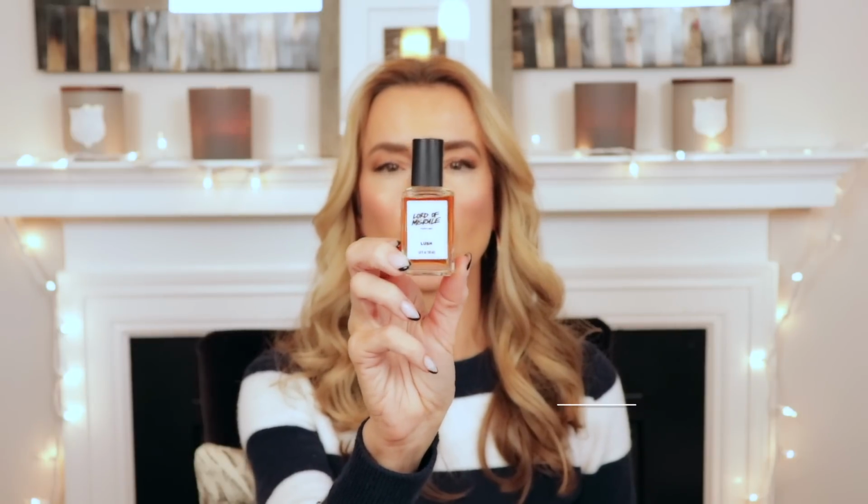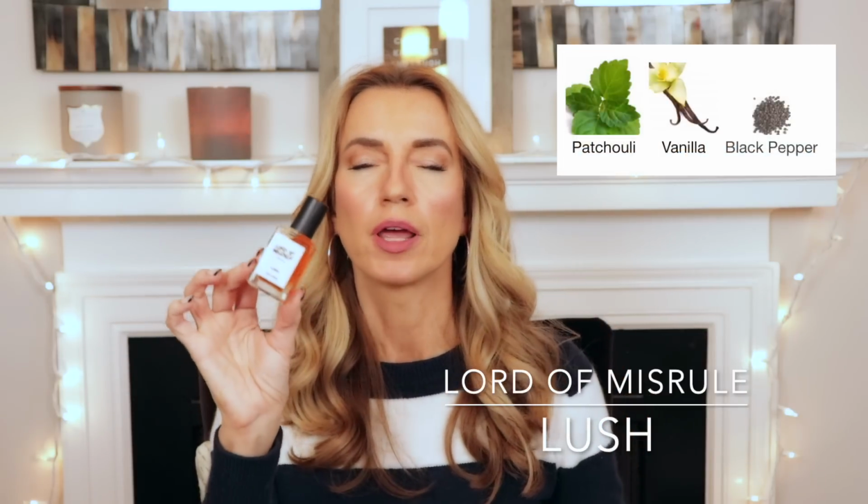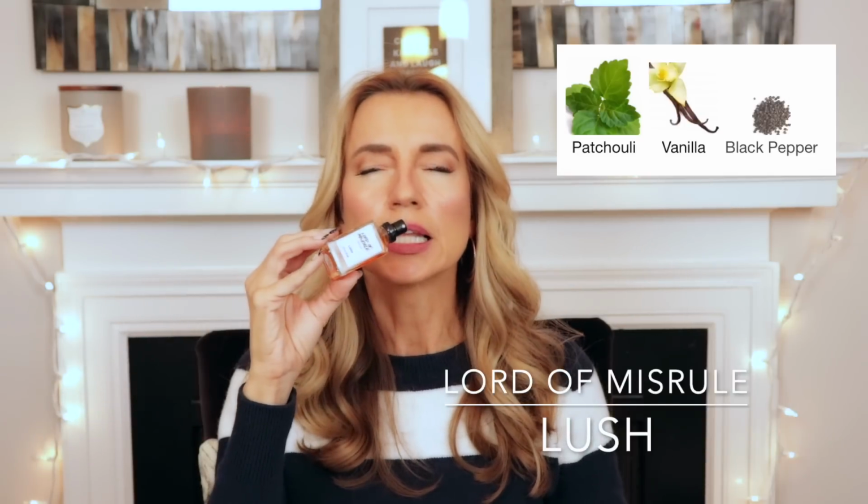Okay, the very last one is another Lush fragrance. It is one of my all-time favorite fragrances by Lush, and it is called Lord of Misrule. This is a great vanilla fragrance, if and only if you like patchouli. So this is a vanilla, patchouli, and I want to say black pepper fragrance. The patchouli in here is very prominent, but it's gourmandy. There's something a little bit chocolatey and a little bit sweet, and maybe that's the vanilla, but it's a very recognizable scent.